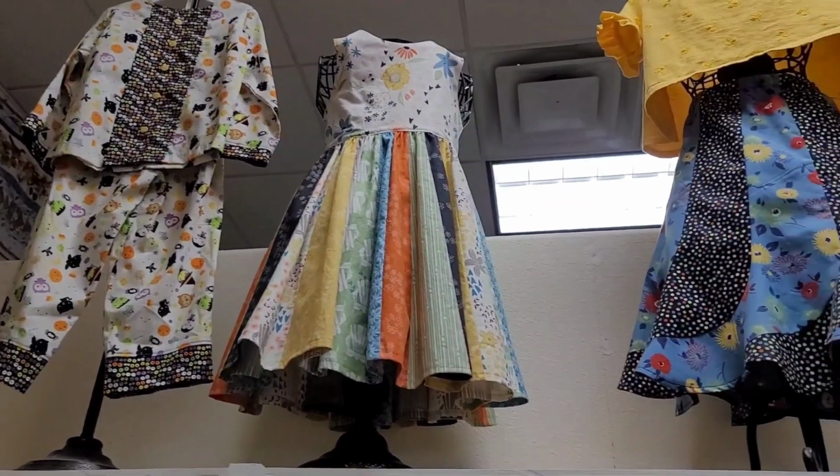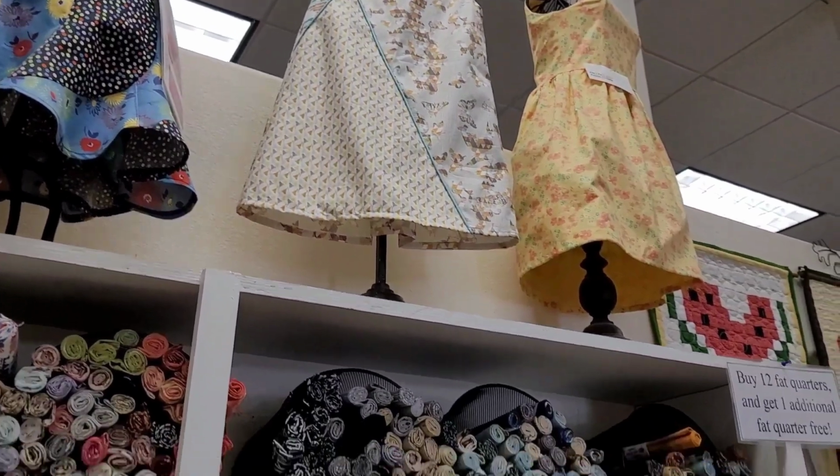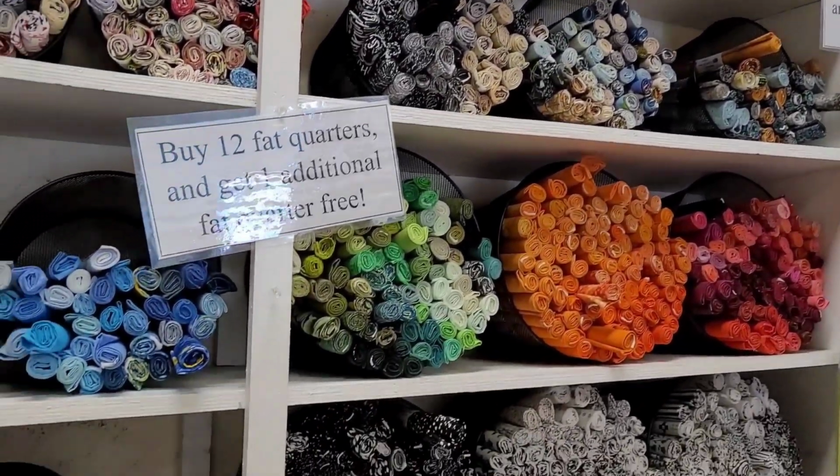Some more apparel, little kid apparel here. I think that's little kid. You know, I'm plus size, so even regular size stuff sometimes looks like kids' clothing.